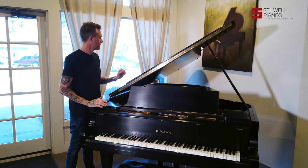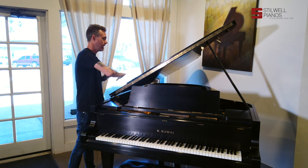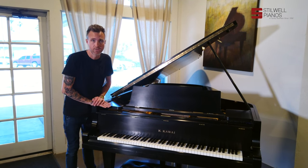So the finish on this piano, we did not have to do any spray and lay on this thing. We just hand rubbed it all out and it turned out really, really well. We polished all the brass as well, did a concert tuning and a concert regulation and voicing.